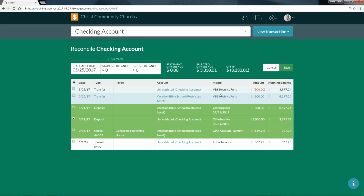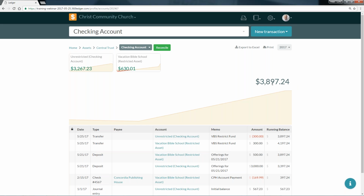Maybe a deposit was tracked in Ledger and the person who was supposed to take it to the bank actually forgot. It's a good chance to see all of that. And then you can save that reconciliation, and those transactions are now locked from editing because they've already been confirmed.